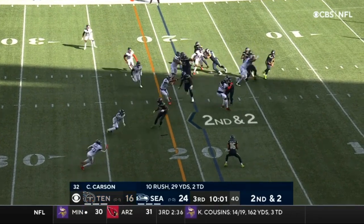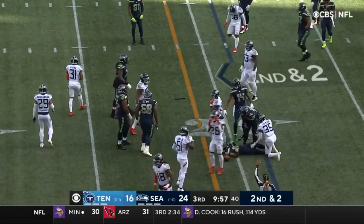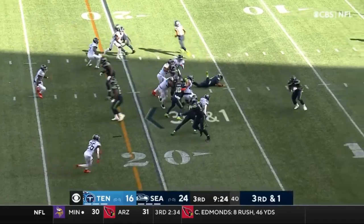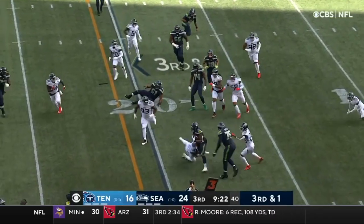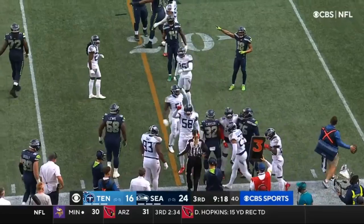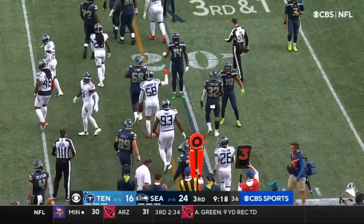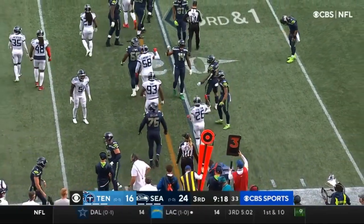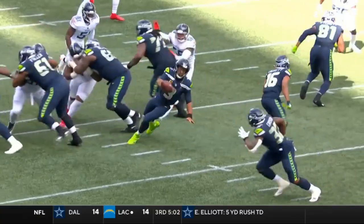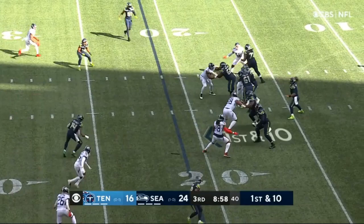8-yard run by Carson. 2nd and 2. Quick pass, Lockett trying to get him in space. And a nice tackle is made by Chris Jackson. Now that down. Wilson trips on the pitch. Carson slips the tackle, reaches, and I don't think he got there. Either the center or the guard stepped on Russell Wilson's foot as he's trying to get that pitch out. And they are moving. But there's a great arm extension trying to get the ball out by the runner. No challenge. Vrabel lets it go.